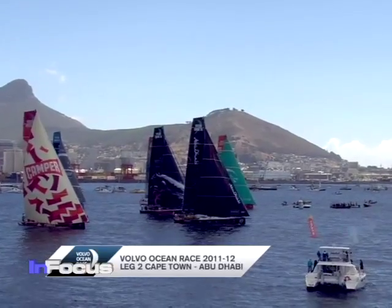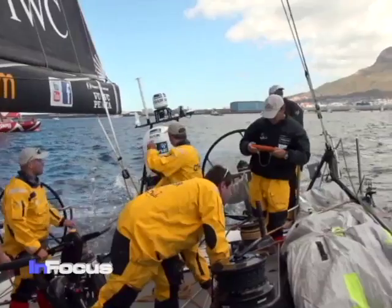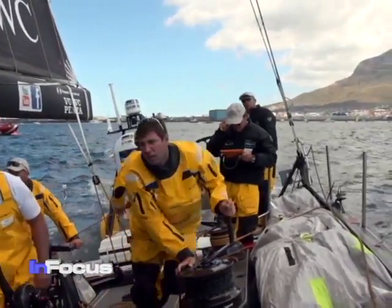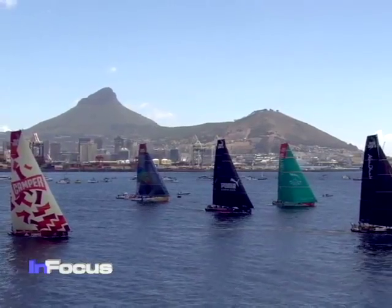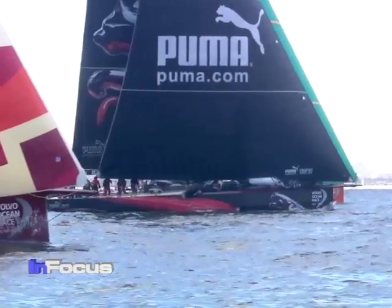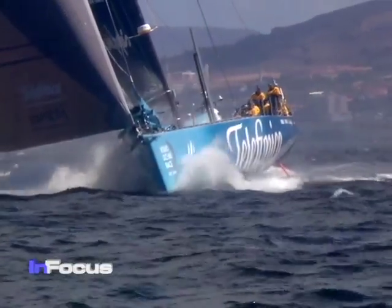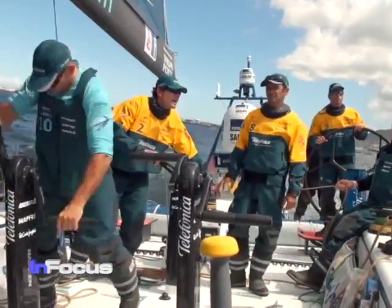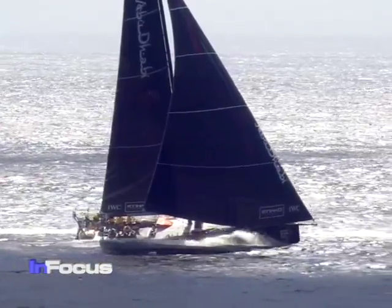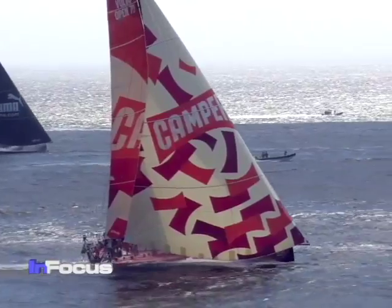The hotly anticipated Leg 2 of the race began Sunday, December 11th, with a quick in-port race around the marks. Abu Dhabi took the lead and stayed in front as they raced around the inshore course in a 5 to 10 knot breeze. Telefonica got off to a bad start and was left on the line by the other five boats. At the final mark, Abu Dhabi had a lead of 92 seconds over Camper.